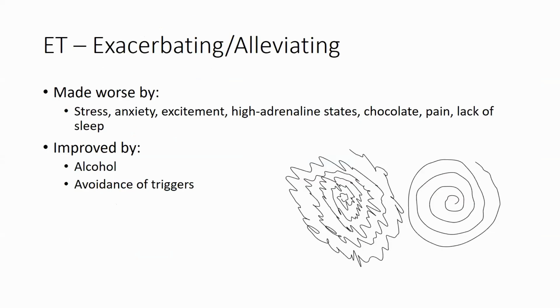One of the things that you learn about essential tremor in medical school are the things that make it better or worse. So classically, it's worse with stress, with anxiety, in states of high adrenaline or high excitement. Some people say there's certain foods like chocolate that can make it worse. Pain, lack of sleep, really anything that kind of revs up the system can make tremor worse. And classically, it's improved by alcohol and then avoiding all the things that might make it worse.